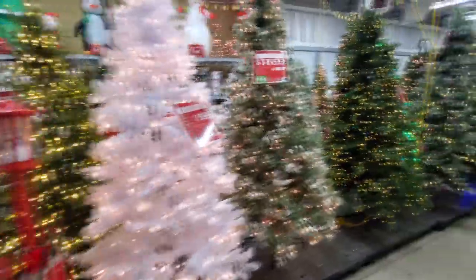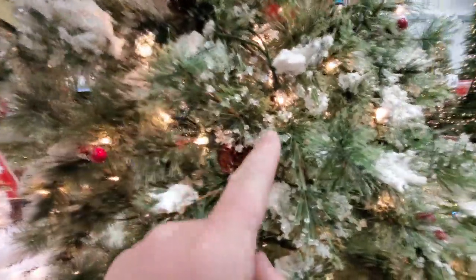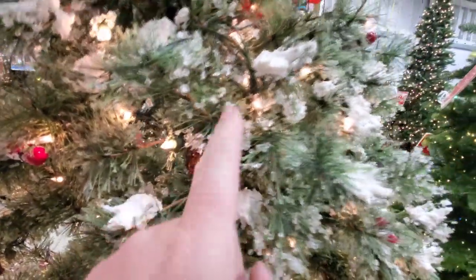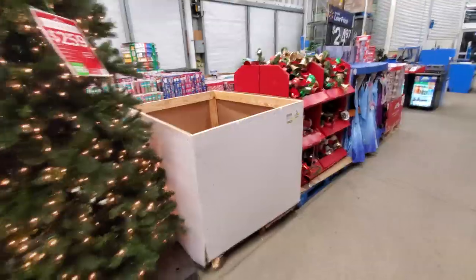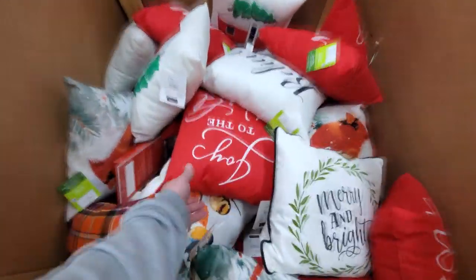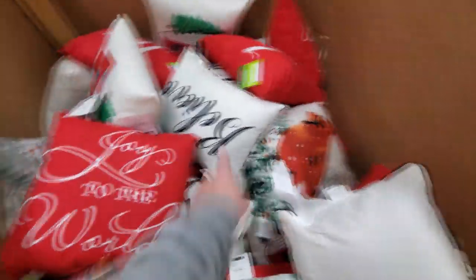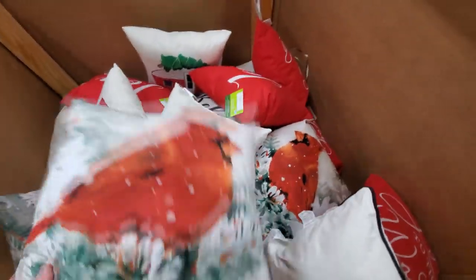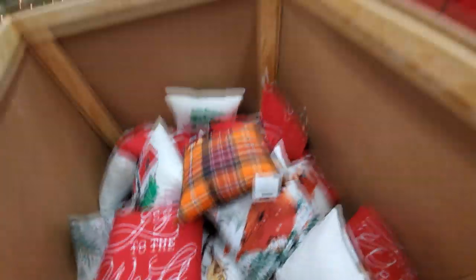Oh, let's keep on moving here. I've seen these in a couple places and pointed out how this looks like ice on the trees. I really like that. That's really cool. It's in the box. Oh, throw pillows. Joy to the world. Merry Bright. Believe. Redbird friend. Go Browns. Not really.